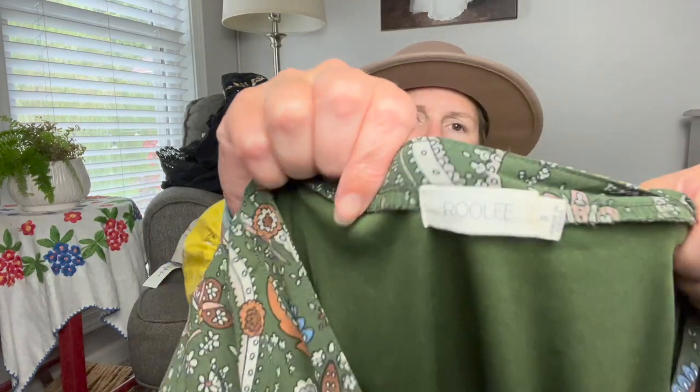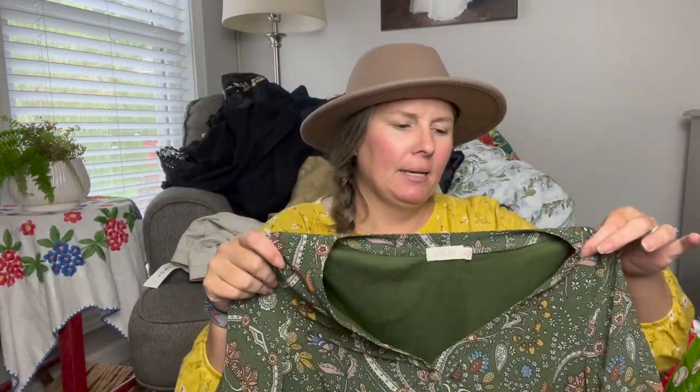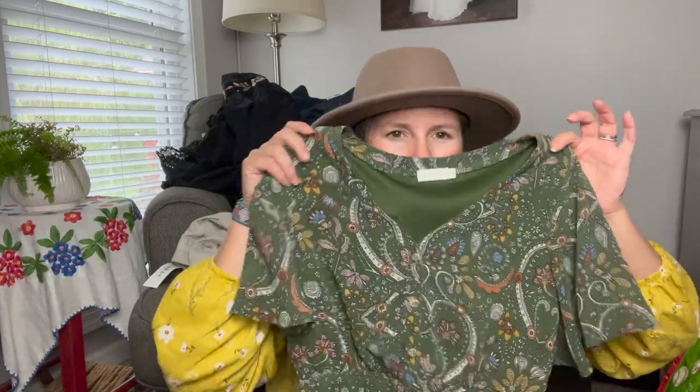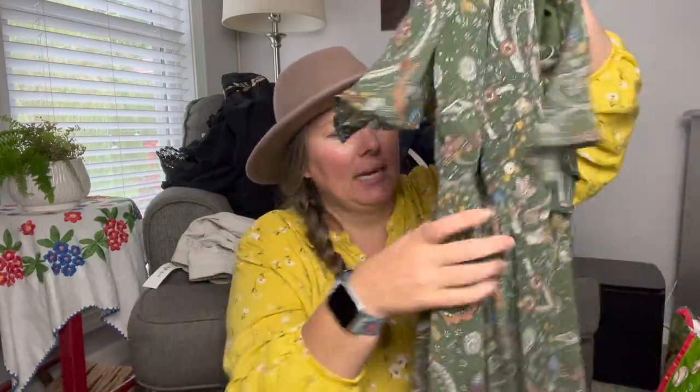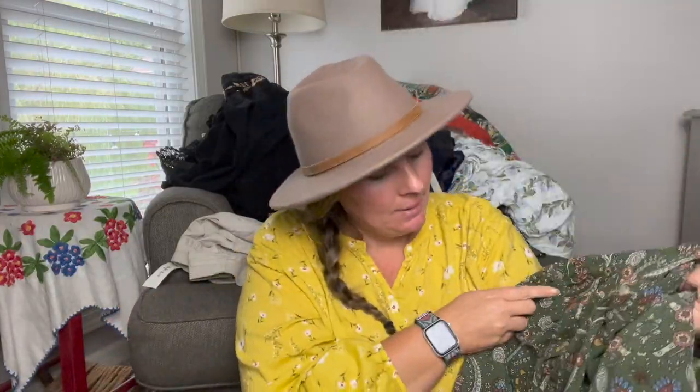This is the brand Roolee, R-O-O-L-E-E. It's a size small. I looked it up. It kind of looks like it's a subscription. Maybe you have to have a membership to shop at their store or maybe a boutique. I'm not sure, but it's like a paisley print, an abstract paisley print. Midi to maxi length dress. It has an elastic waist with a drawstring that is not real. It's just a tie. And it has buttons down the front.